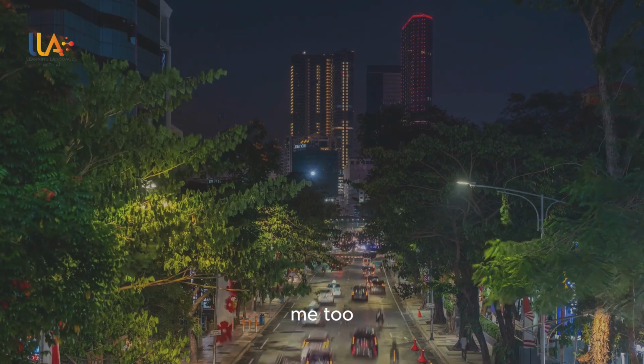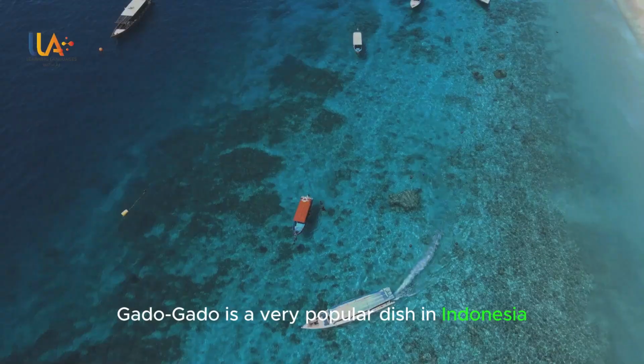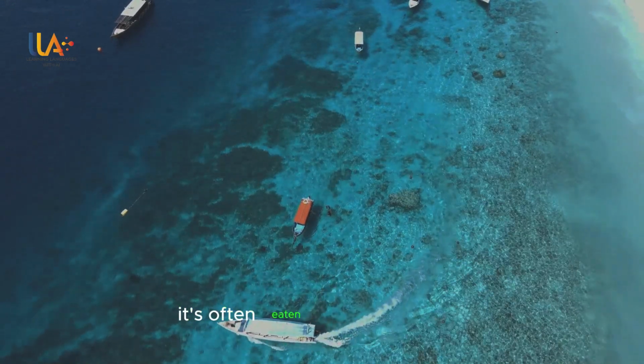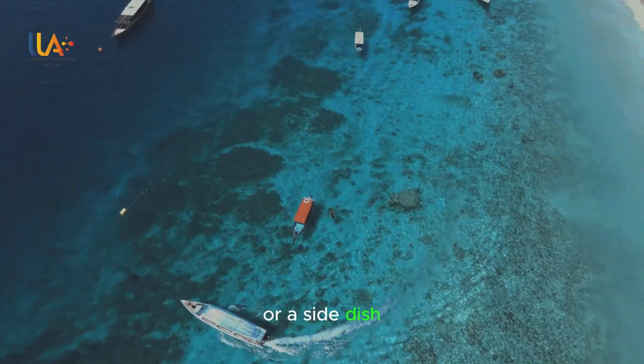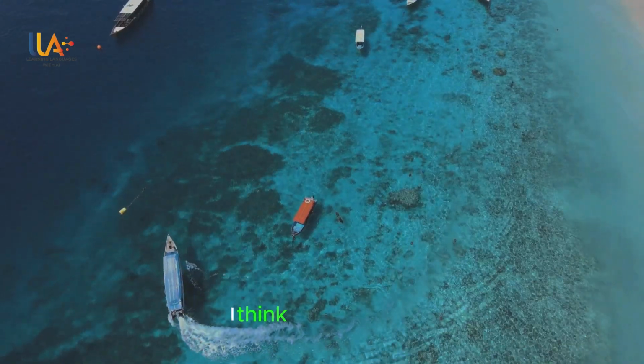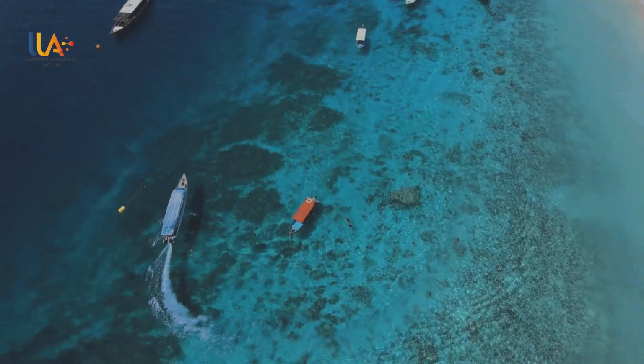Me too. Gado-gado is a very popular dish in Indonesia, especially in Java, where it originated. It's often eaten as a main course or a side dish, and it can be served hot or cold. I think I prefer it cold. It's more refreshing that way.